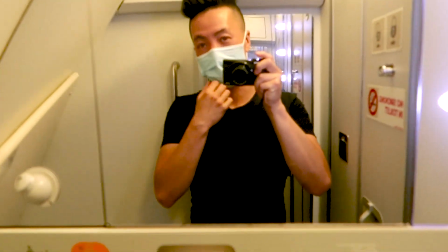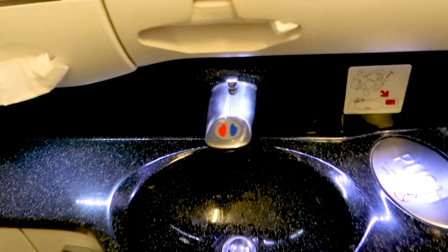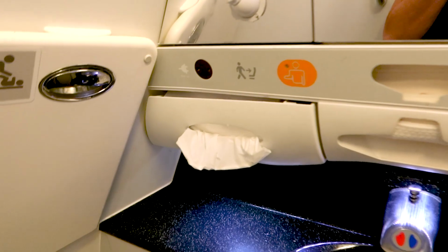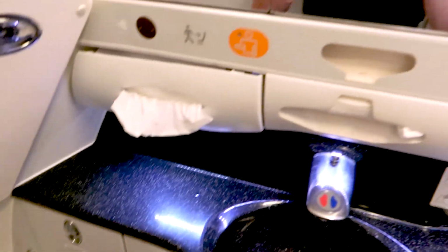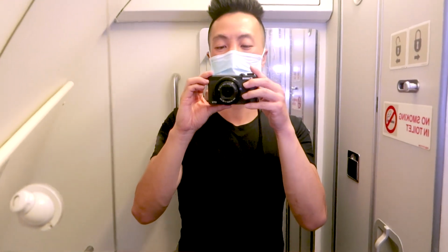Alright, so well, I'm in the toilets now, so I'm gonna check. So what do we have here? So this is your sink, that's just the soap there, and then that's your tissue paper, and then that's just the basin itself. So the thing is that when I look at the bathroom itself, I'd imagine the economy class is basically the same, so no difference really.